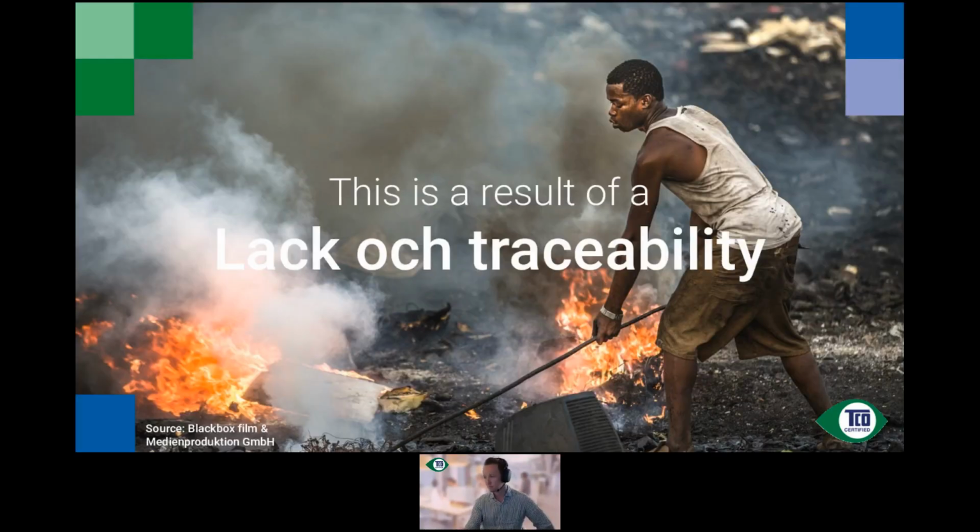So one of them is the illegal shipping taking place, where a lot of products are being dumped in developing countries. And this is, in fact, a direct result of a lack of traceability. So here we have a huge opportunity with the traceability system.